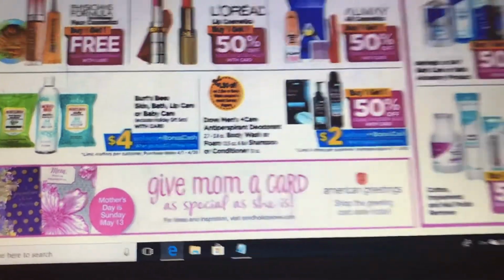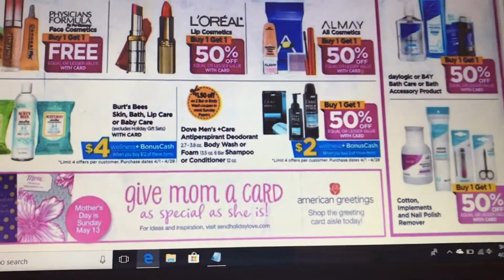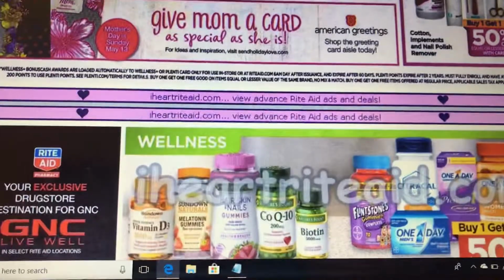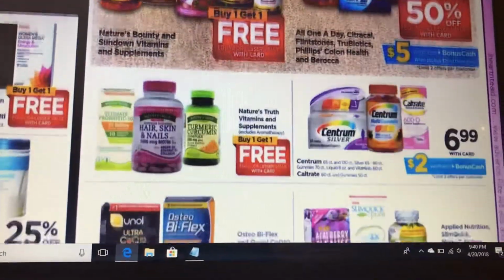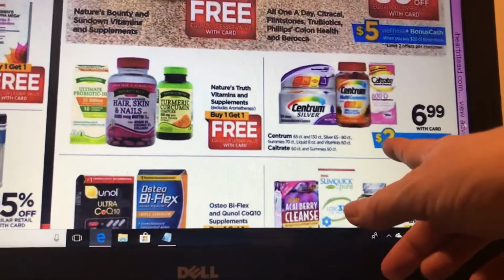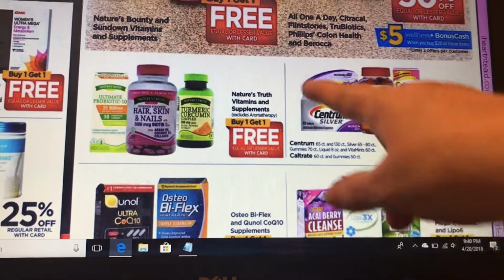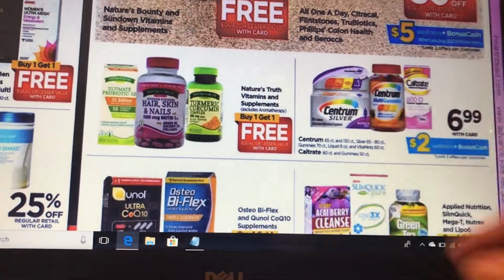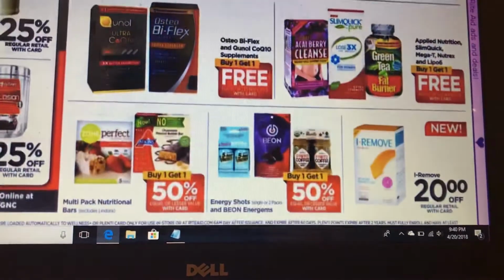Burt's Bees is spend 12, get 4. I've been finding dollar coupons on that, so I just wanted to mention that as well. There's a lot of vitamin deals. Buy one, get one free on the Centrum, $6.99 with card. Usually when they advertise this, there's either a Savings Star offer or we get some coupons for that. And you're going to get back $2 and it's a limit of 2. So you might want to keep your eye on that.